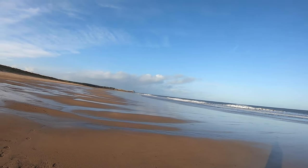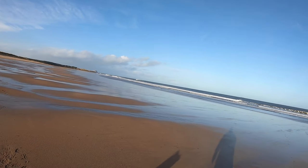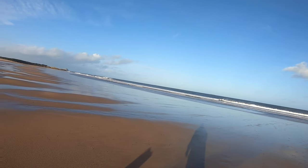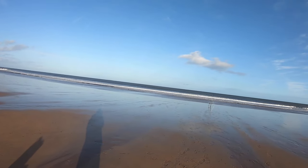Not a bad beach, not many features on the beach, not many undulations and troughs or whatnot that I could see at low tide, but hey, the fish are here. We'll see how it goes.